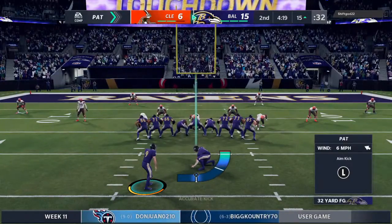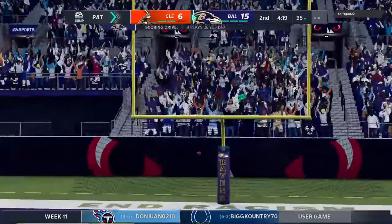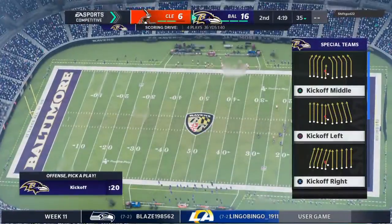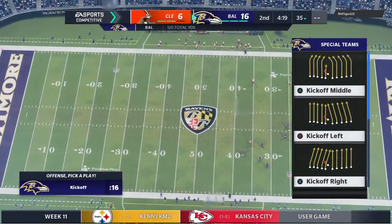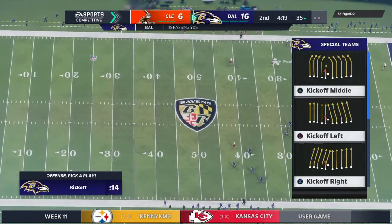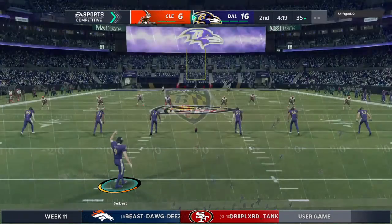This has just been an offensive explosion here in the second quarter. Yeah, held scoreless in the first quarter. Now they find the end zone again here in the second. Sometimes you just have to have some patience. A lot of people think it's always an adjustment. You have to change what you're doing. Sometimes you just have to do your game plan just a little bit better. And I think that's part of what we're seeing here.